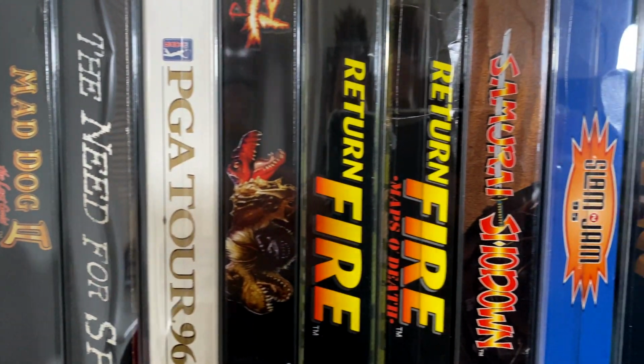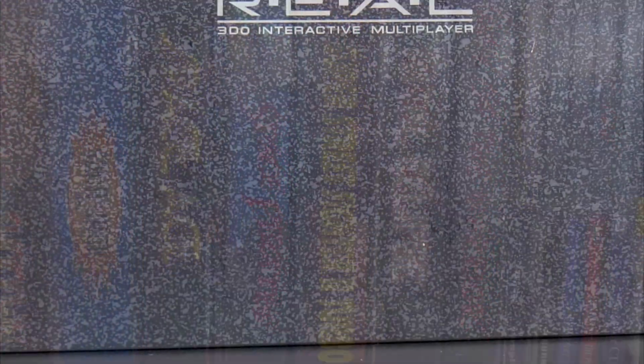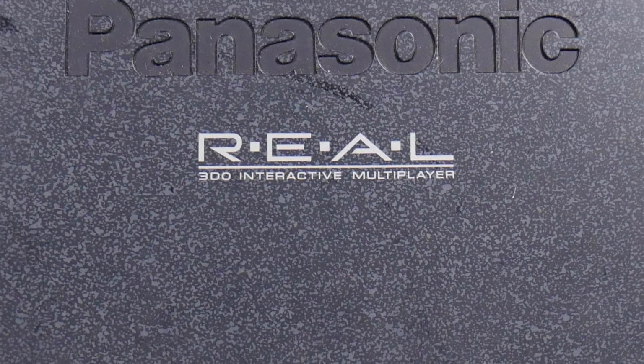The rest of the library here just isn't that amazing to make me want to have this hooked up and on standby. I appreciate it for its part in my personal gaming history, and every now and then it will get turned on, but for the most part, it just sits here in the closet.